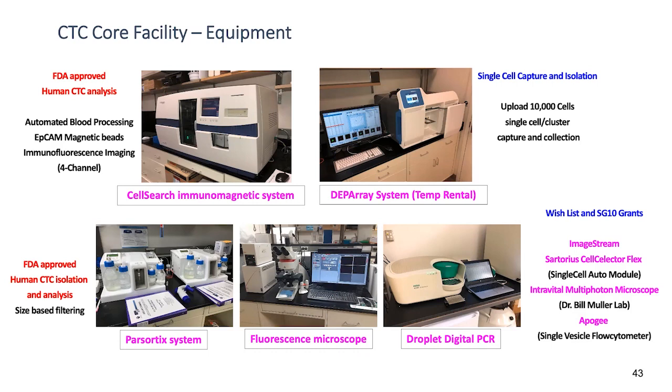Besides CellSearch, another one is DEPArray. Most of the samples we get from CellSearch are pooled cells, which means lots of cells mixed with background cells. But if we want single cell analysis, we go to the DEPArray to recover the single cells and then do the next step for deep analysis.